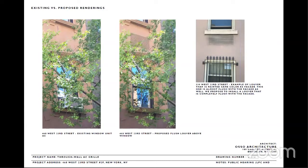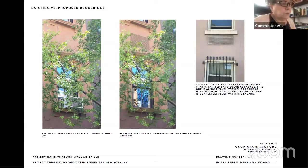Okay, and Commissioner Chapin. Yeah, I agree with the majority of the other commissioners. We have approved louvers in other situations on large buildings, but if you were to do this in general, every time you had a through-wall air conditioner on smaller buildings, you would have an awful lot of louvers penetrating buildings. This is going to create a situation where there are other buildings in the row that have louvers in other positions, and there's no kind of consistency, which I also find troubling.